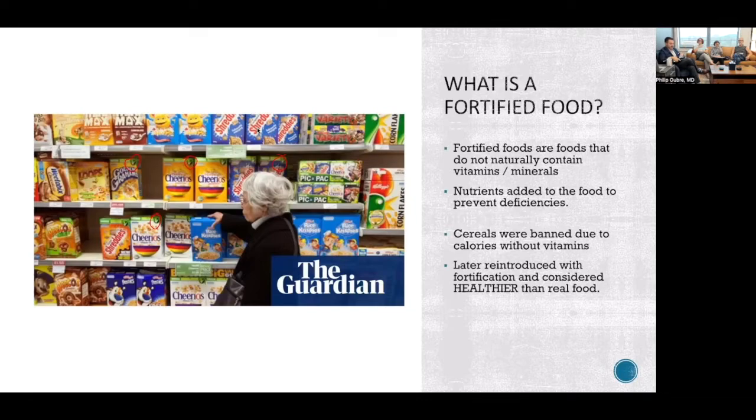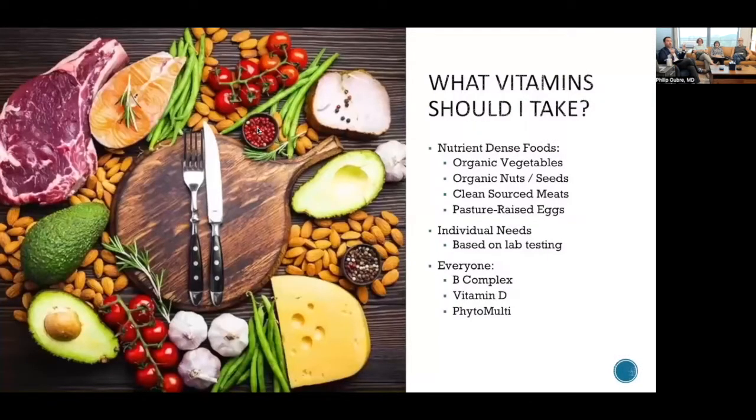Scary. Now this is actually the Guardian, so it's actually Europe. But it's a good picture of a little old lady grabbing her Rice Krispies. I know different requirements are banned over there versus here. Still not good, but I think they do a better job.